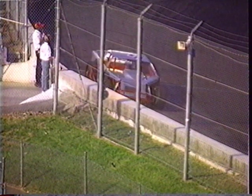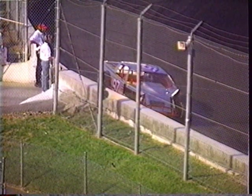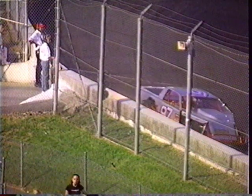Danny Conasoto, number 97 car, sits high atop turn 4. The race car is barely moving. Don't know exactly what the problem is. Fires a left rear.